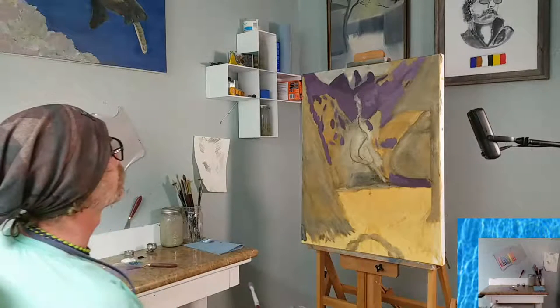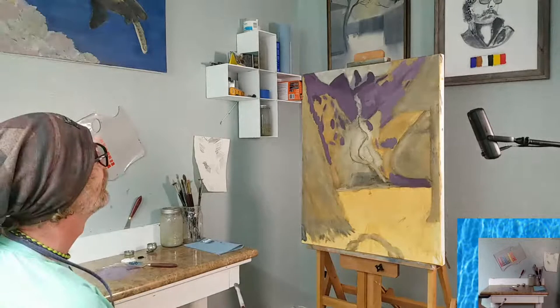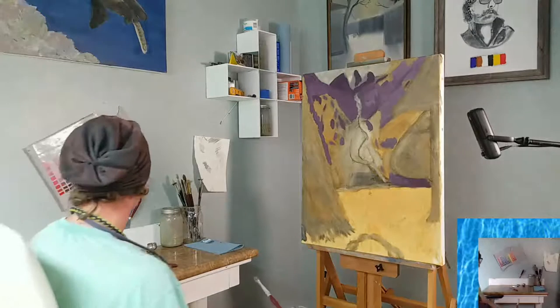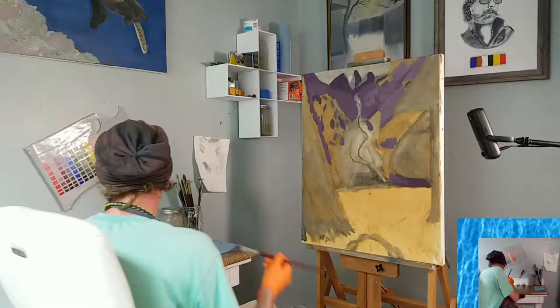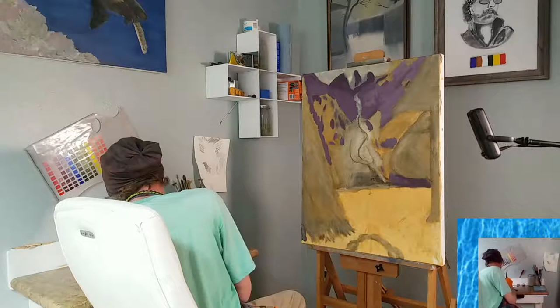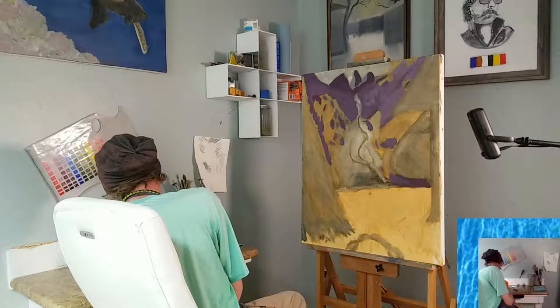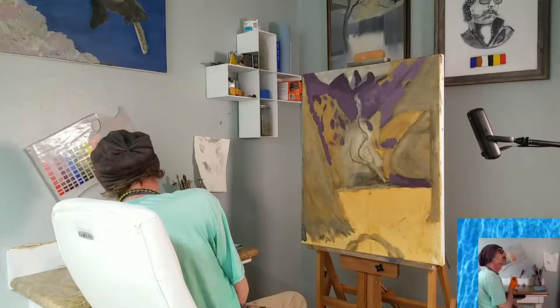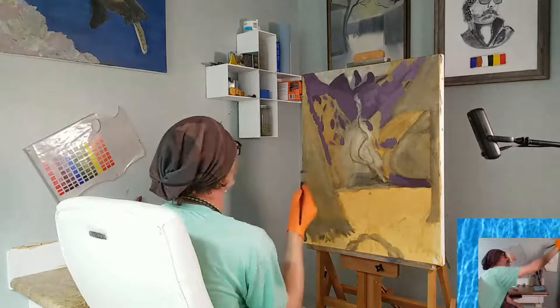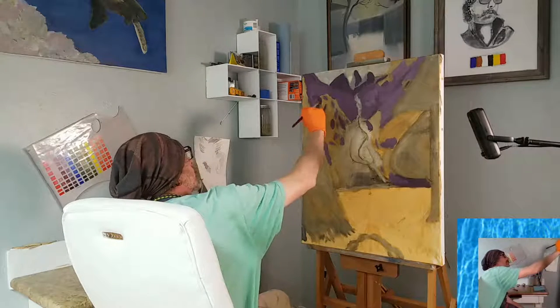Thinking to myself, it's about to get more interesting. Instead of just purple, I'll be adding more colors in a sec. Another color, but it'll be similar to the purple, where it'll be shades.